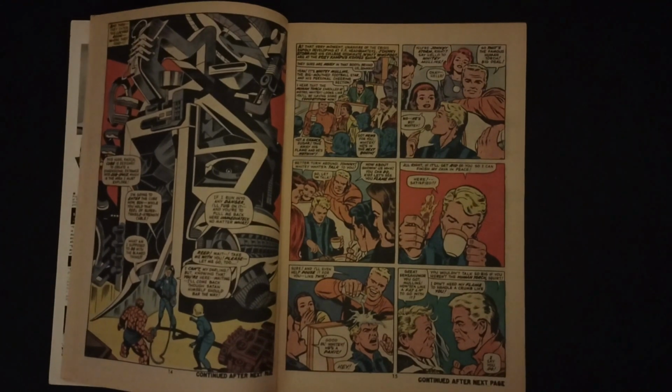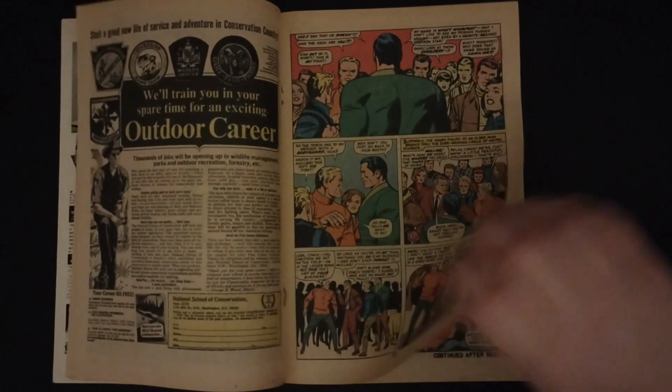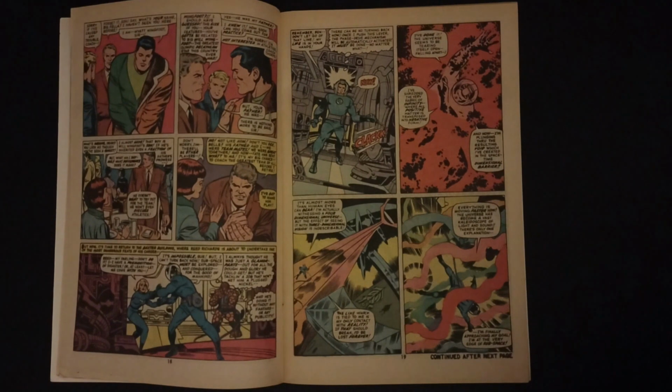But I really enjoyed reading this and just reading it in this format. And for those that don't know what I'm talking about, I have True Believers here, and that's the way a lot of the reprints are.